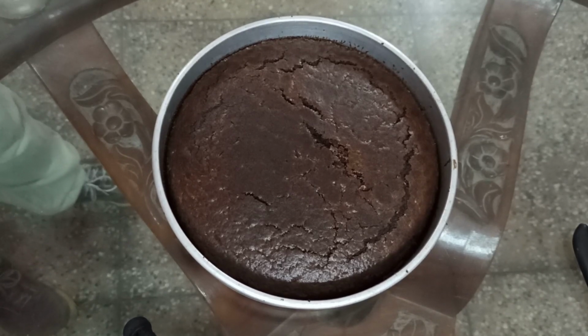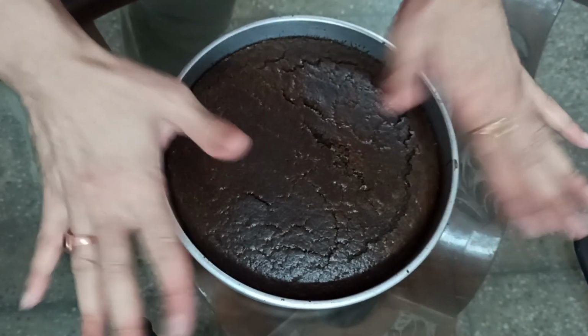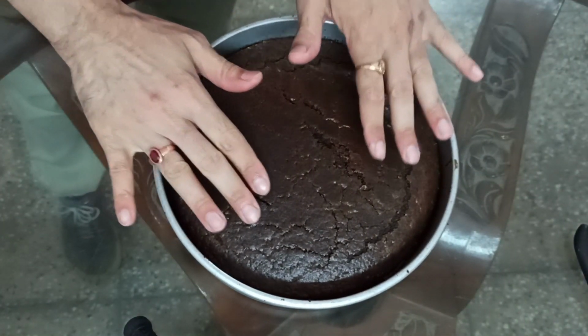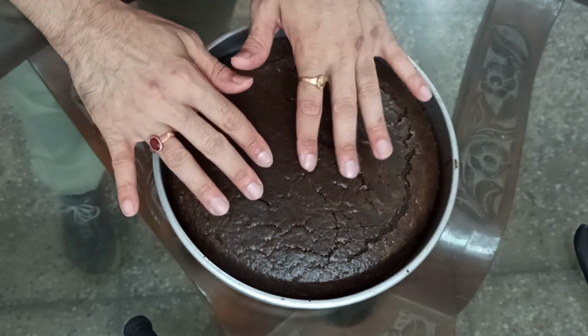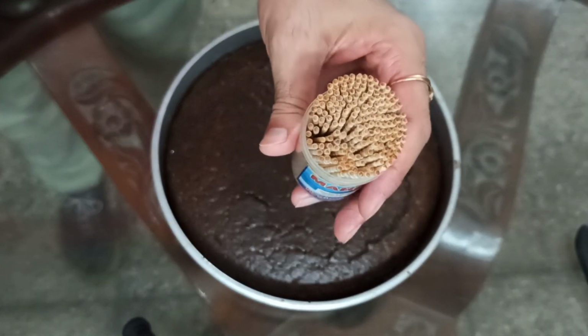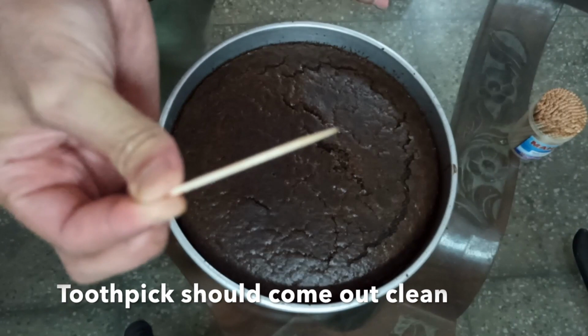So 25 minutes is over and now let's check, and I'm excited to see how the cake turned out to be. Oh, look at this, it looks perfect. Now I washed my hands thoroughly for 10 minutes with soap and water, and then look how perfect. It's bouncy, but I cannot press too much. And now I will check if it is properly cooked or not with the toothpick.